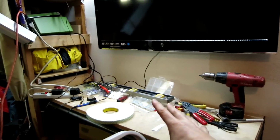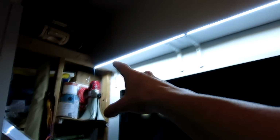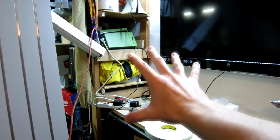Ta-da! Yeah, baby, take a look at that. Shining down on my beautiful workbench right here. Excellent. We do need to do a little cord management over here. We got our little power adapter. That is going to be some strategic placing.